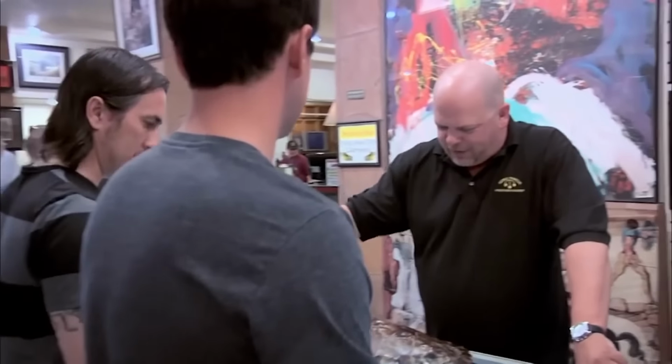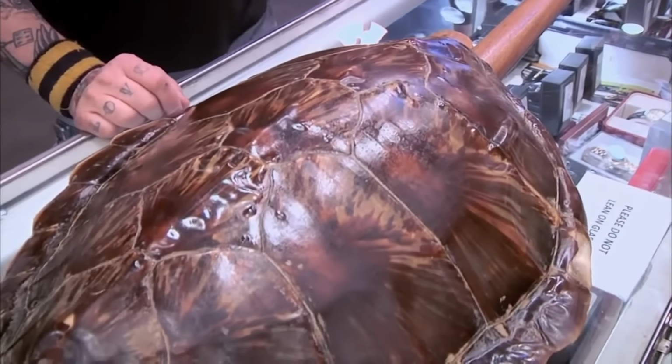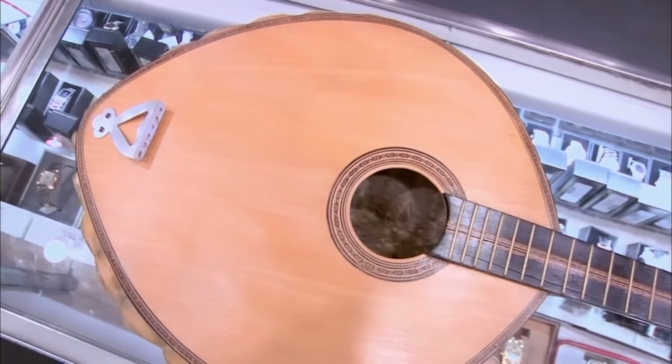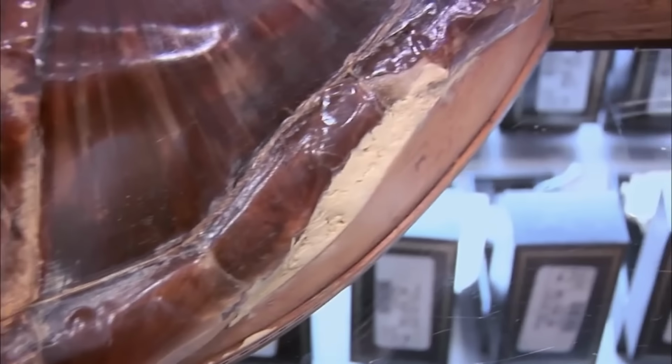Hey man, how's it going? Pretty good, how you doing? All right. This is the guitar I called you about. Wow, sea turtle maybe? Cool, very cool. Guys usually call me down when they have anything with strings on it. I used to play in a bunch of different punk rock bands when I was younger, so it's kind of surprising I can even remember anything, let alone all the stuff I've learned about guitars over the years. So do you know anything about these things?